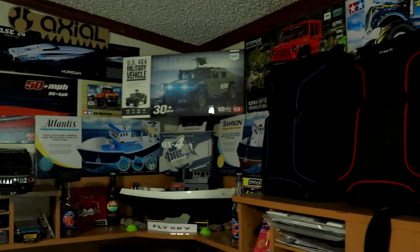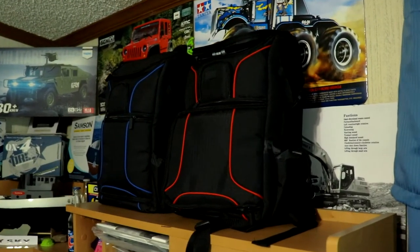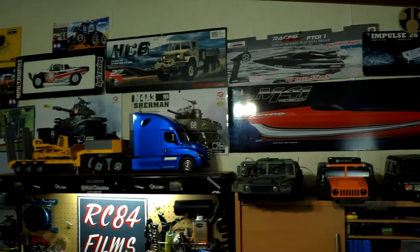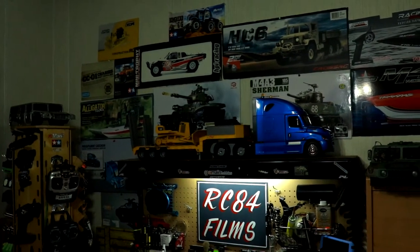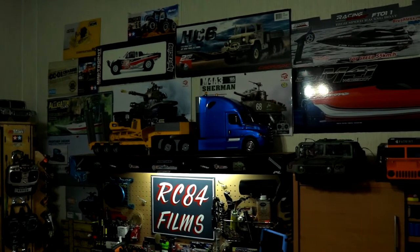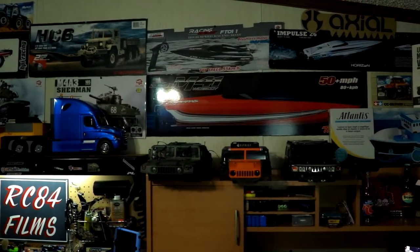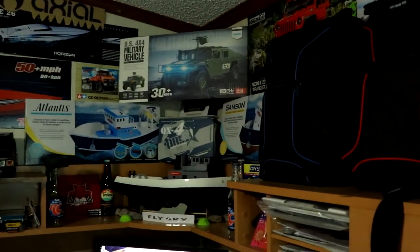And I think I started doing this probably around 2016 or so. It's just, like I said, a reminder of all the RCs I had and ones I don't have anymore. Like I said, there's a few of them that I never saved the boxes on. But, you know, it makes a great decoration here in the room. Kind of really gives it that feel.